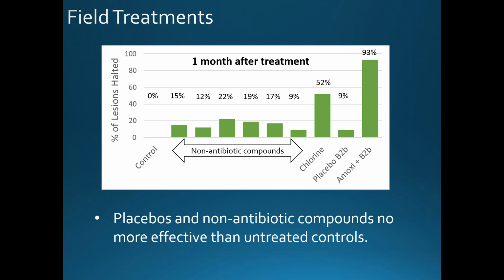So here's the results of all of those different experimental efforts. This is basically the percent of lesions that were halted using various treatments. The control over there on the left, none of the lesions were halted. They all continued unabated. Ocean Alchemists provided us with 6 different non-antibiotic compounds, and those are listed there above the arrow. You can see success rates there are quite low, and in fact, those are statistically no different from the untreated controls. Chlorine had a 52% success rate at 1 month, but I'll dive a little bit further into that in a minute.